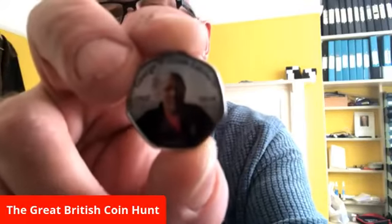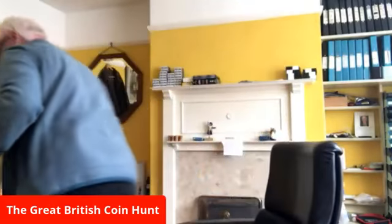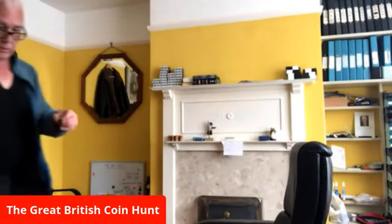Hello. I was just looking at my new dad coin. I don't know how good you can see it on the camera, but that's my remembrance coin for my dad. It doesn't show up well, but anyway, maybe I'll get a better close-up of it for a video later.